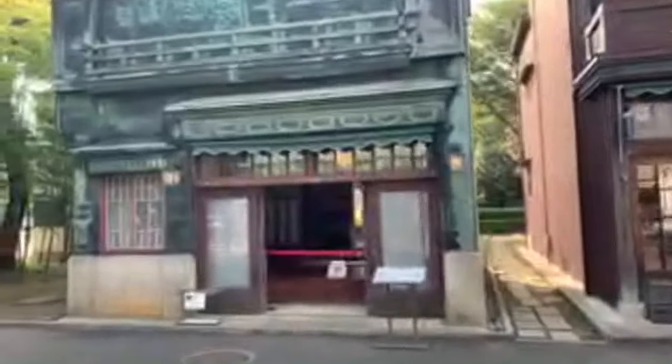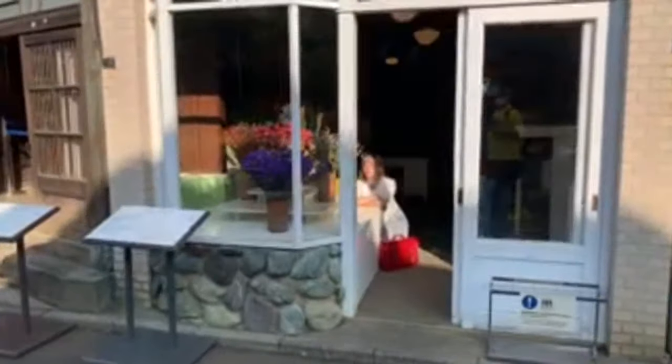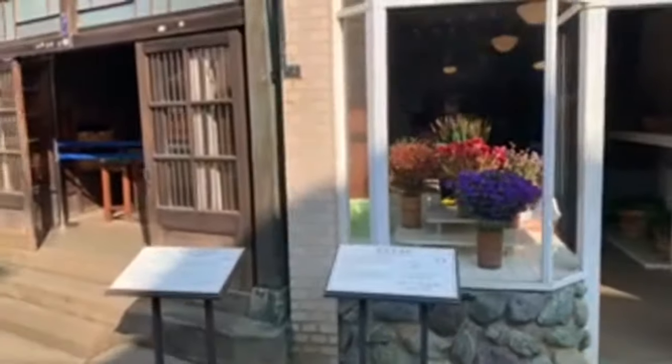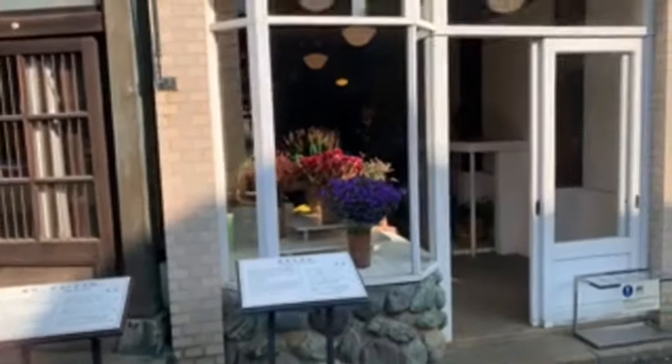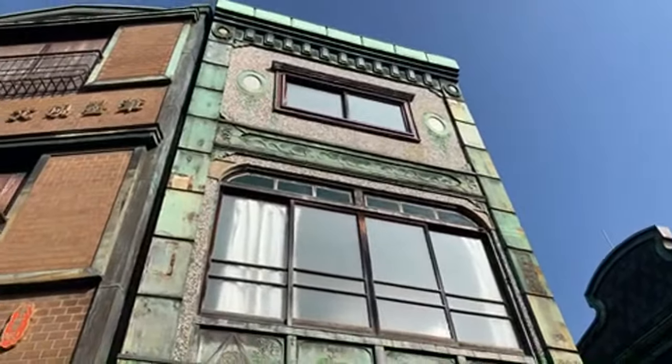There's no souvenirs that I know of, but there could be at the front entrance. So once we finish this vlog up at the front entrance in a bit, I'll see. I'm just gonna cross over. Actually, no, I'm gonna go to the next store here. This is a flower shop, but look at the outside of these buildings. Those are pretty awesome.